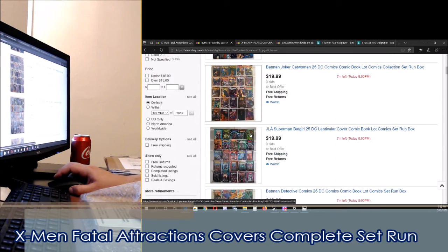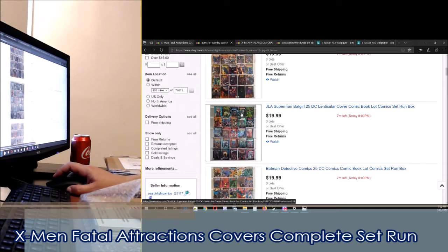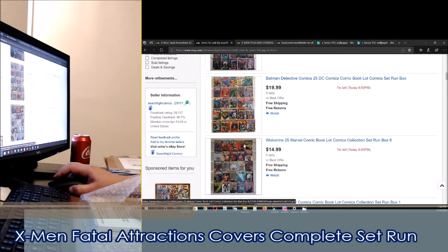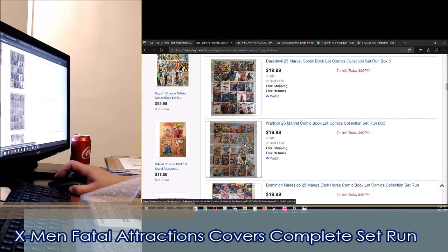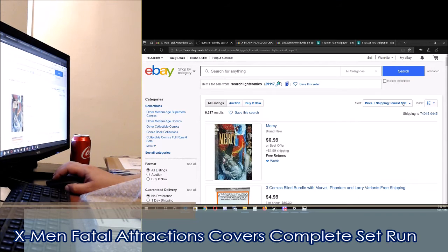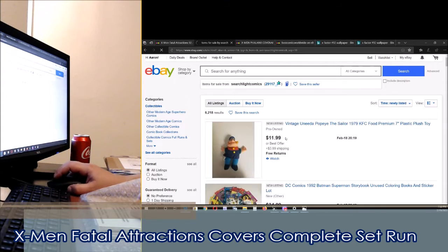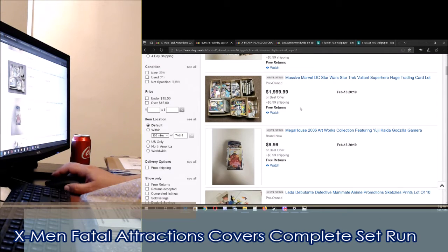It looks like they did a good job of bundling them too, lenticular covers here. Looks like a lot here. Here's a Batman Detective Comics run. Here's a Wolverine run. Here's some Superman. And let's check and see what's newly listed. And, okay, here's some interesting stuff.